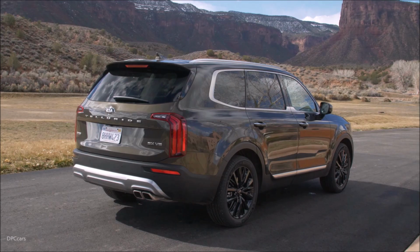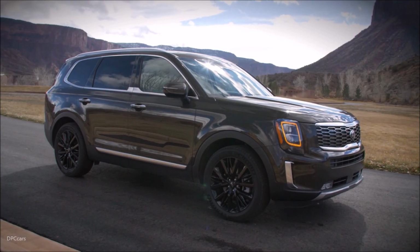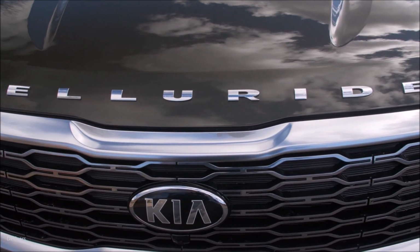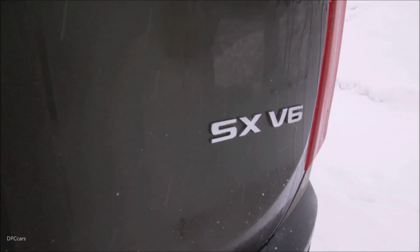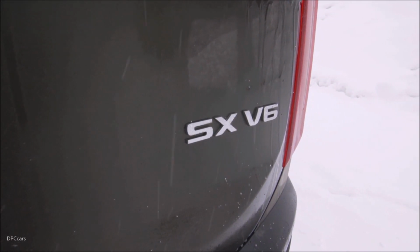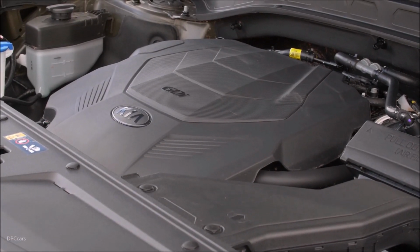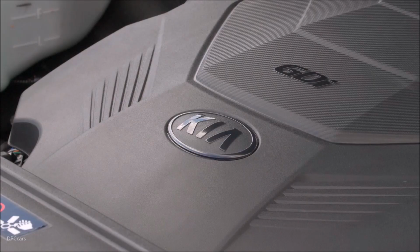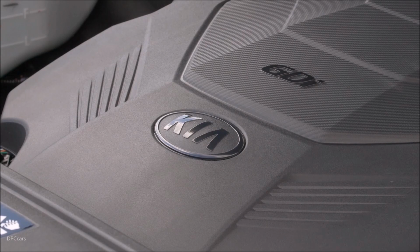Because the Telluride and its corporate cousin, the Hyundai Palisade, are several inches longer than the 7-passenger Kia Sorento, its cabin is even more spacious, especially for those in the way back seat. There will be room for 8 with a second row bench seat or room for 7 with the optional captain's chairs. Interior options include quilted Napa leather seats and a 10.3-inch touchscreen.